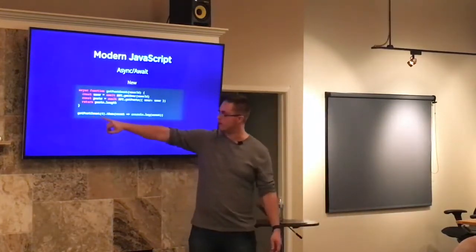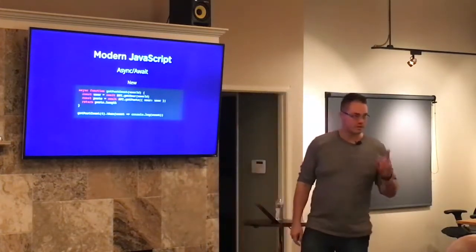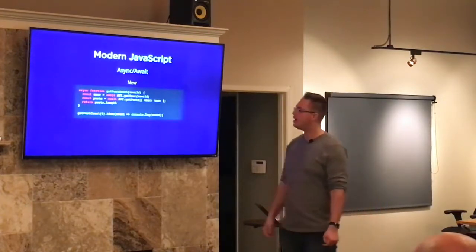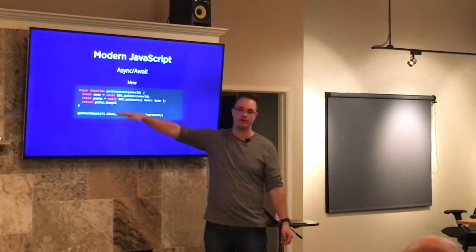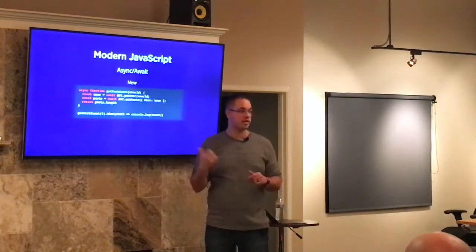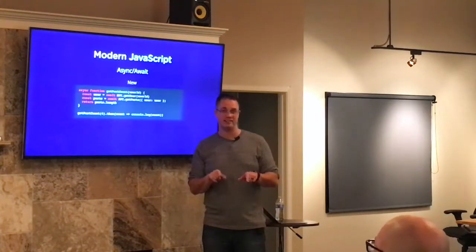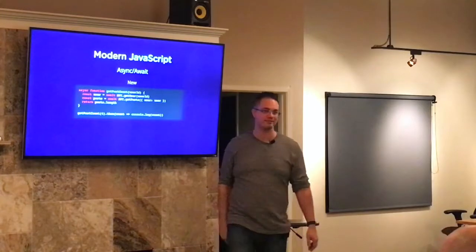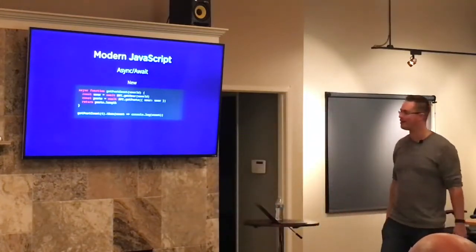And so that could eventually be const count equals await get post count for. You can also properly use try catch with that. Correct. I'll show you an example of that in a bit. Yes, so this essentially cleans up your code. Now there are some cases, and you'll actually see that in the try catch, where you may look at it and say, I don't think that's better. And that's okay, because you can still use the old way if you want. So just be aware that both tools are in your toolbox.